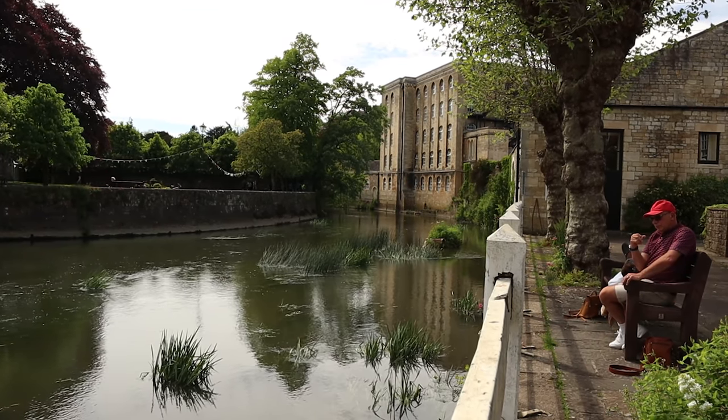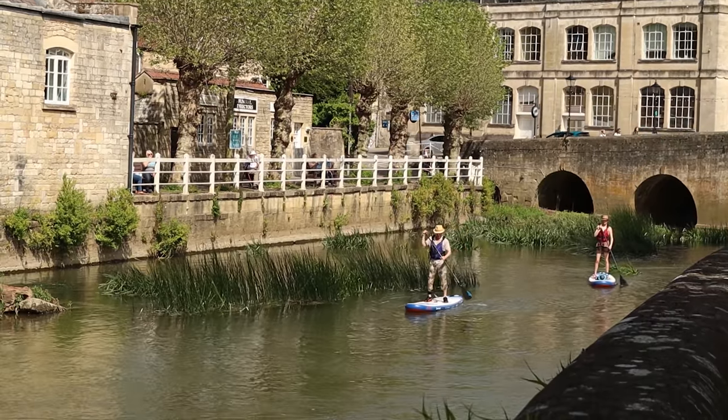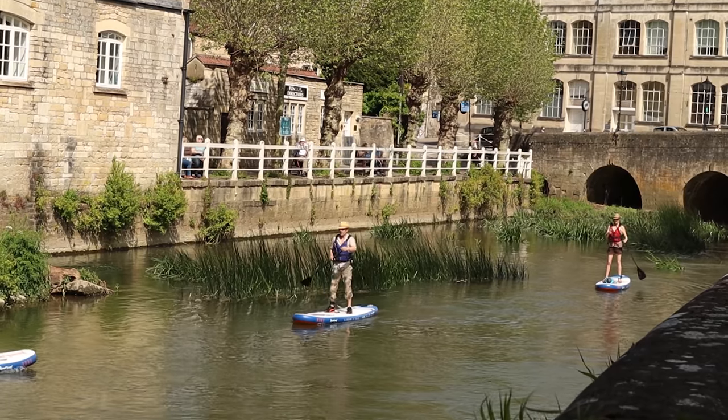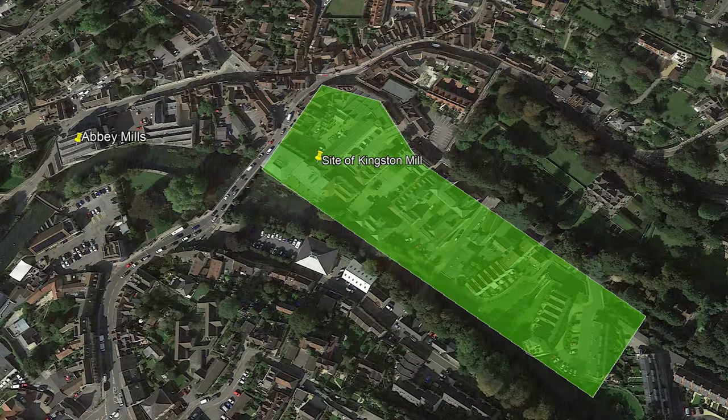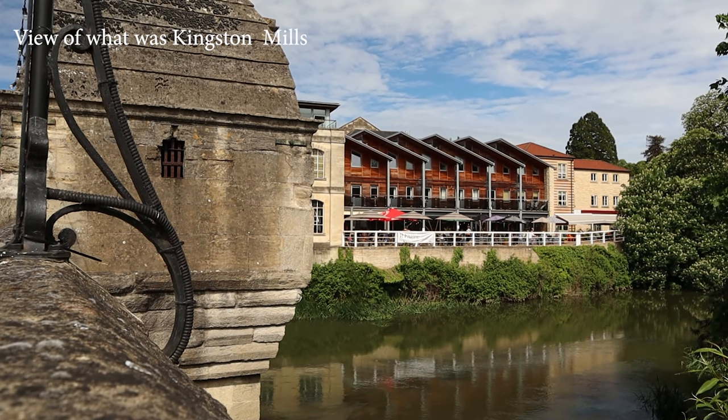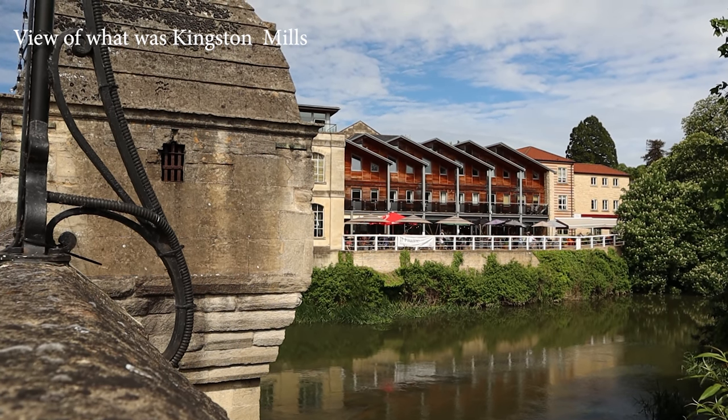Just across town, another industry was taking shape in the mid-1800s in the redundant Kingston Woolen Mills. An Englishman, Stephen Moulton, was involved with Charles Goodyear, who had found a way of stabilising rubber. With Goodyear's help, Moulton set up the business in an already prepared water and steam-powered factory. It was the perfect location.